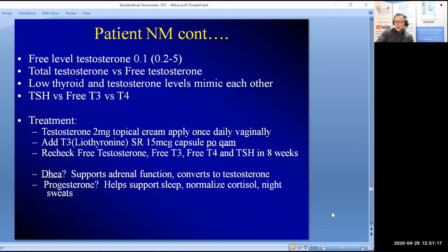So the recommended treatment is testosterone 2 milligram cream applied once daily vaginally. Add some T3. Her T4 is fine. So add some T3 SR 15 microgram capsule. Recheck levels in 8 weeks. Think about DHEA. Think about adrenal support.